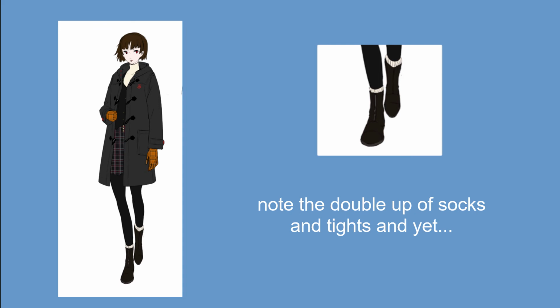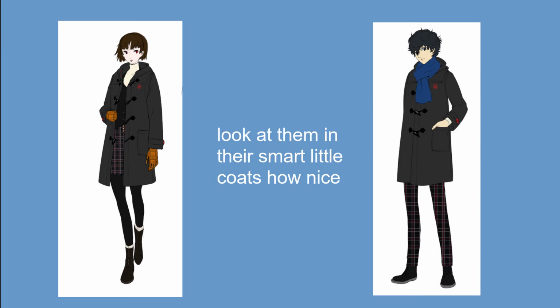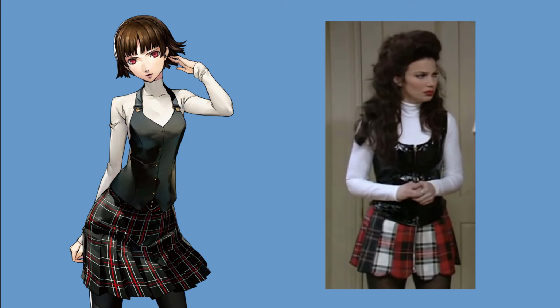Anyway, for her third semester uniform, she is wearing the official Shujin winter coat. Yay for being in uniform, as expected of the student council president. If you ignore everything I've been saying for the past few minutes. Additional note, doesn't Makoto's winter uniform look just like this one outfit from the nanny?